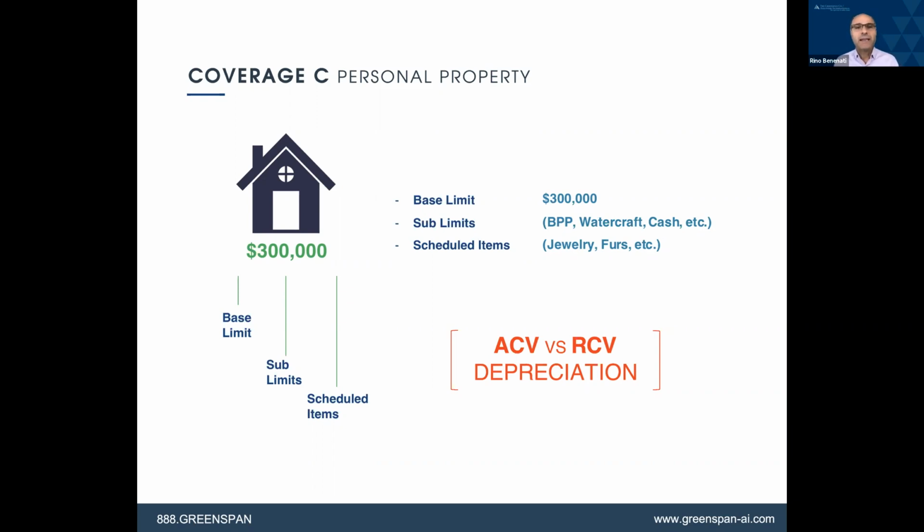So back to the slide here. Your base limit of 300,000. Under that are sublimits, and sublimits are limitations under the personal property. Things like BPP, which is business personal property, watercraft, cash, etc. For those of you that have business personal property at home, it's going to be subject to a limit. Some policies are 1,000, some are 1,500, some are up to $5,000. Why do they do that? Well, because they want to sell you more insurance. They want you to buy a business owner's policy, and so that's why they put sublimits on this stuff. So be aware that that's going to come up if you're claiming business personal property.